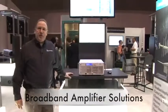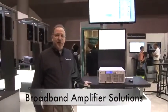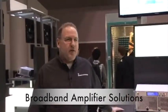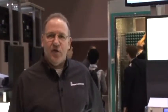So I want to talk a little bit about Rohde Schwarz broadband amplifiers. Rohde Schwarz has actually been in the amplifier business for a number of years. We have a division dedicated to radio and television broadcasts. So we have a lot of experience in designing and manufacturing amplifiers that are used in 24/7 operations. We've taken that technology and wrapped it into broadband amplifiers that are manufactured out of our Teisnach, Germany facility.